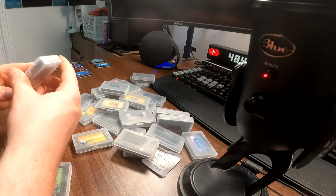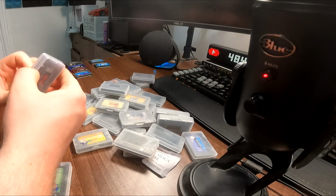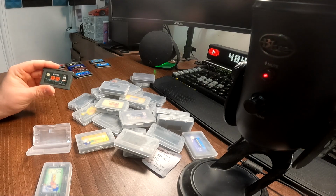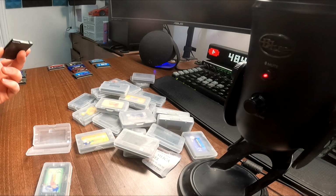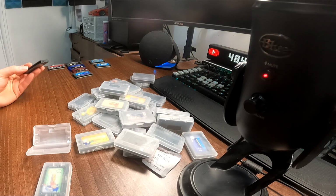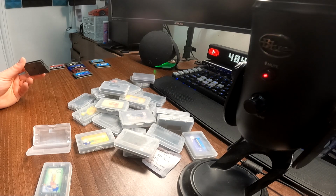What else we got? Tekken. Again, this came with that AGS 101 I bought. I've never played this game. I know of Tekken. I played it on PlayStation 1 and I played the 3DS demo because it's one of the 3DS launch titles, wasn't it? I played it in a shop, on one of the demo consoles. I've never really been a fan of Tekken.